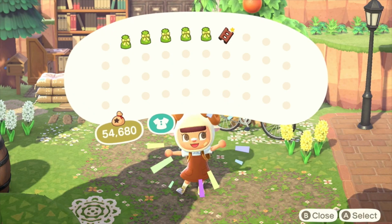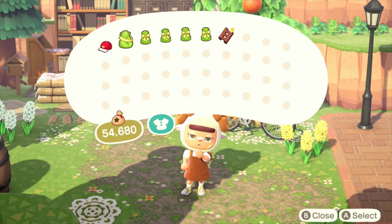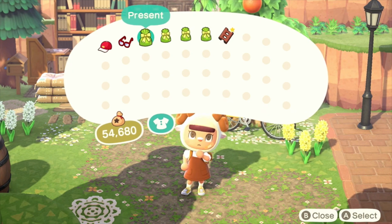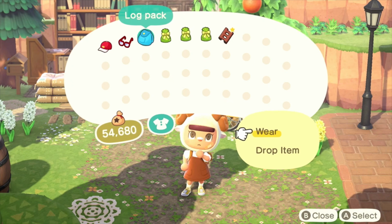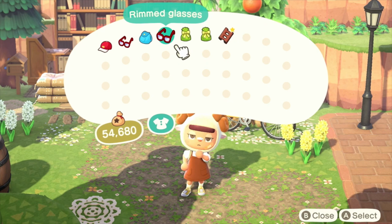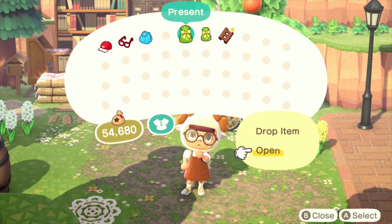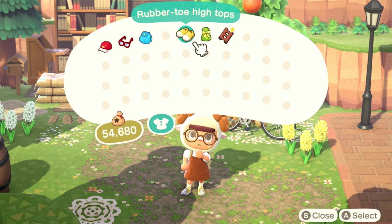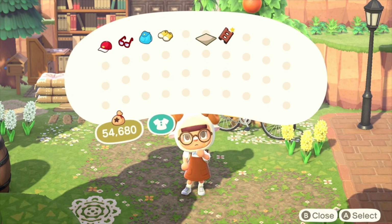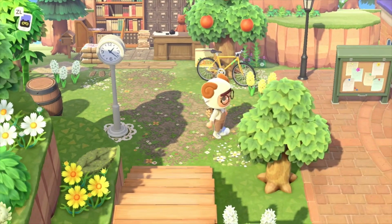Oh my gosh, a sheep hood. Can I keep this? Will they allow me to take this home? A bandage, which I already have. A log pack, so let's put that on. Some rimmed glasses. Oh, so cute. They look like the glasses I use IRL. My scene glasses, because I am blind. And denim overalls. Oh, this is such a cute outfit.